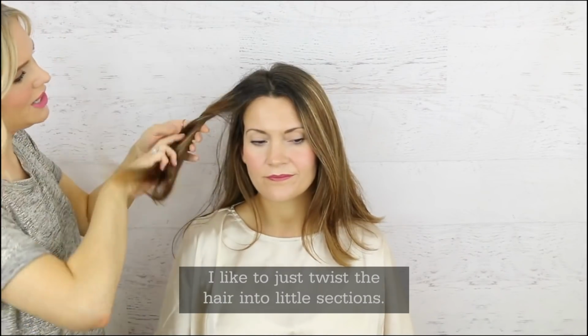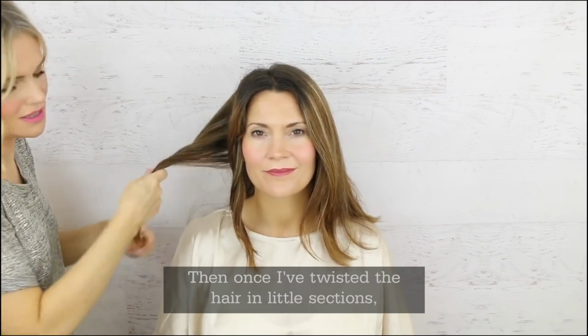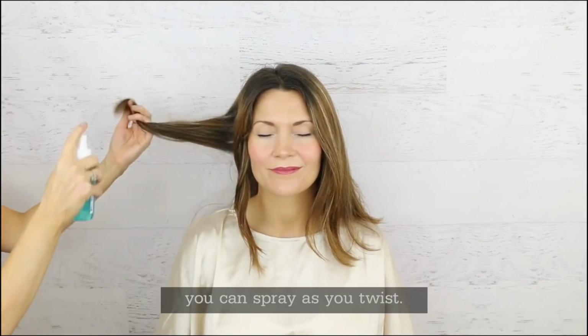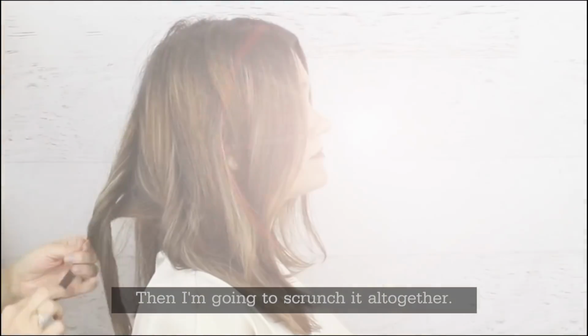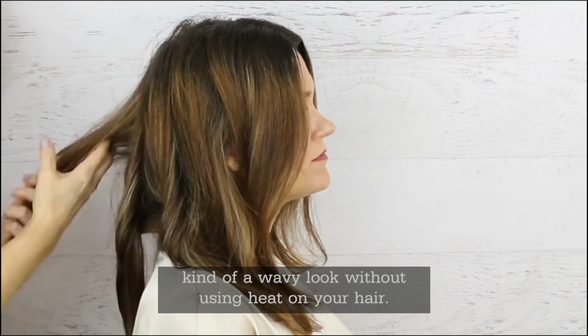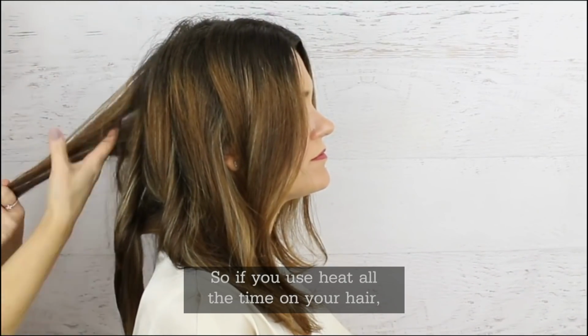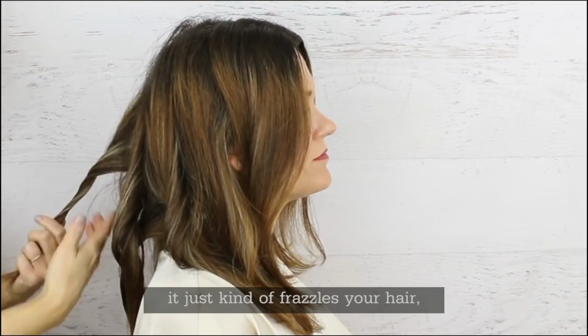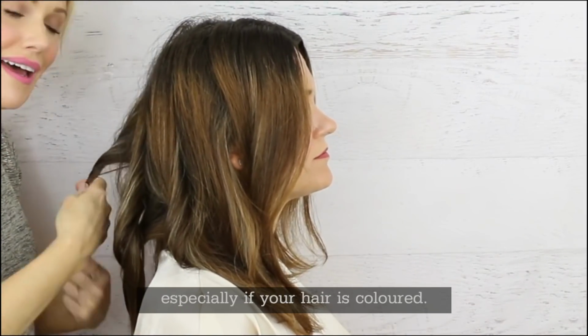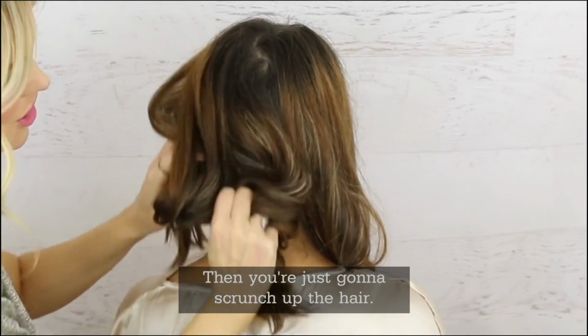So I like to just twist the hair into little sections, and then once I've twisted the hair in little sections, you can spray as you twist. I'm going to scrunch all together. And the great thing about this is that it gives you kind of a wavy look without using heat on your hair. Because if you use heat all the time on your hair, it just kind of frazzles your hair, especially if your hair is coloured. And then you're just going to scrunch up the hair.